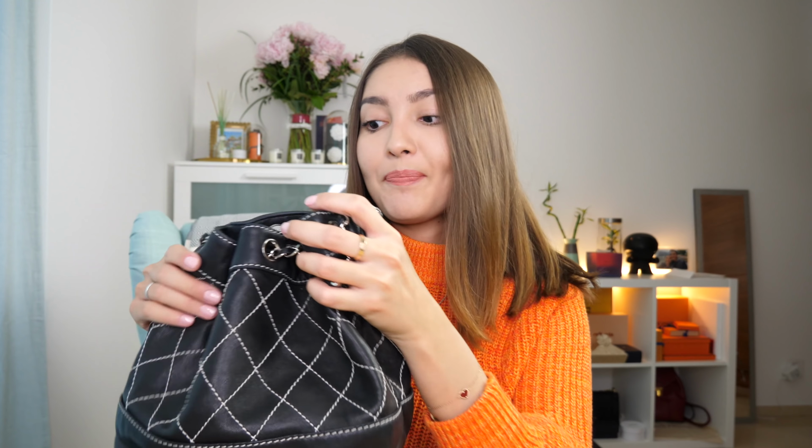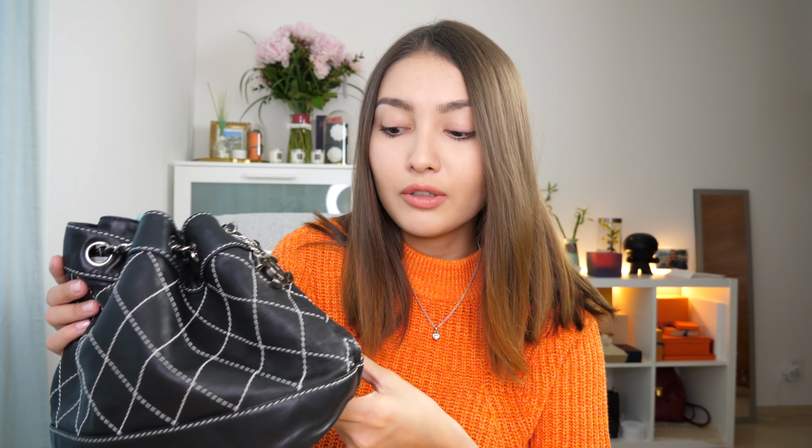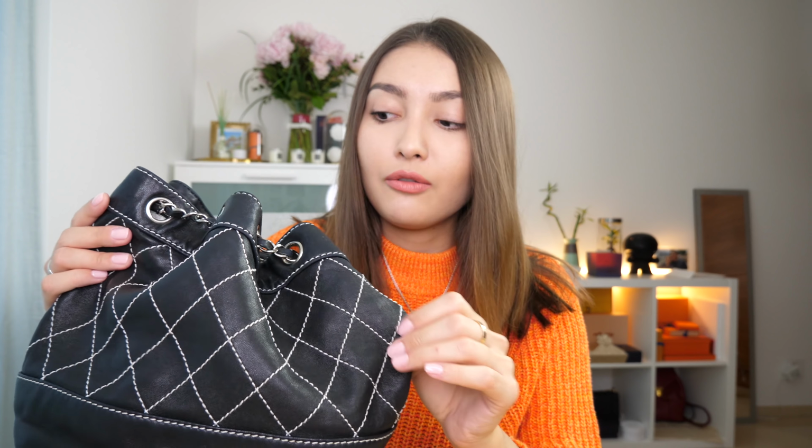And also I think this is the softest leather I have ever touched. I think because it is pretty old now, it became even softer than it used to be. That's how I feel, but it feels really, really soft. Like, you know, the leather jackets, if you wear them for quite a long time, like maybe 2-3 years in a row, they become a little bit stretchy and the leather becomes so soft, and this is how it feels.